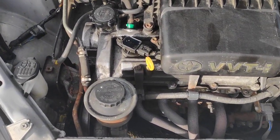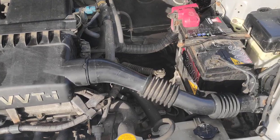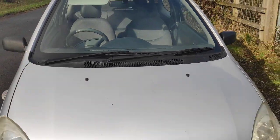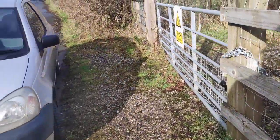Someone's changed the coil pack on that side just there at some point because it's different to all the rest. It's a bit of rust here and there. It's 20 years old, guys, but at the end of the day, it's fine. It runs. It starts every single time on the button, as I would always expect a Toyota to. I've got a lot of time for Toyotas. If you've seen my review on the Celica, you'll know that I really like that.